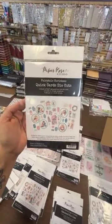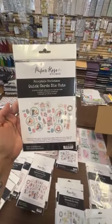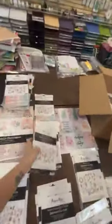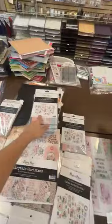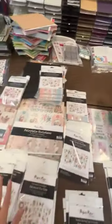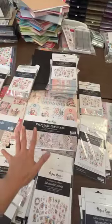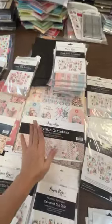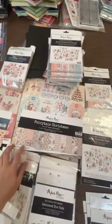So then we've got quick card die cuts. I'm sorry, I'm digressing here. I'm getting off topic. Quick card die cuts, quick card collection. We did that, got that. And now the last one for Fairy Tale Christmas is the regular Fairy Tale Christmas collection kit.